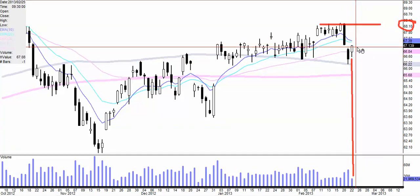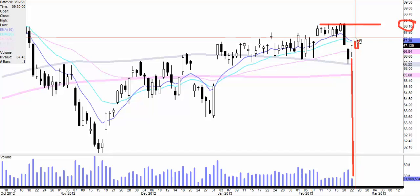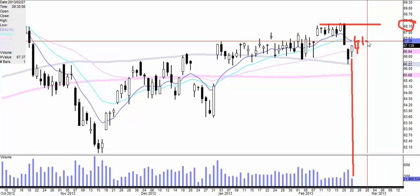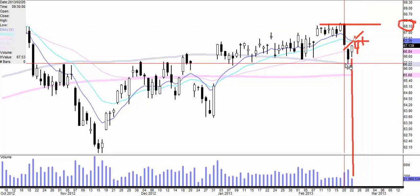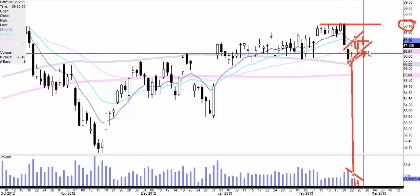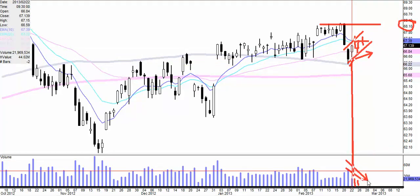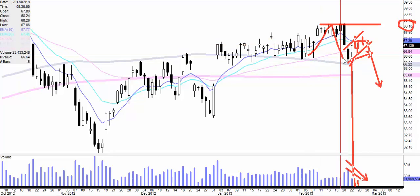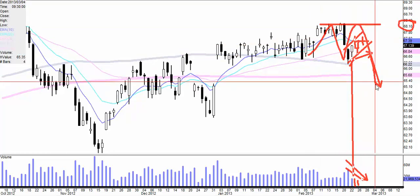Just like what I said in SPY, we could have a spinning top or even a doji here somewhere, which means we got lower volume here, and that creates a bear flag formation. The stock is going up with very low volume, and essentially it rolls over. Or we could be forming a possible double top area at this level.